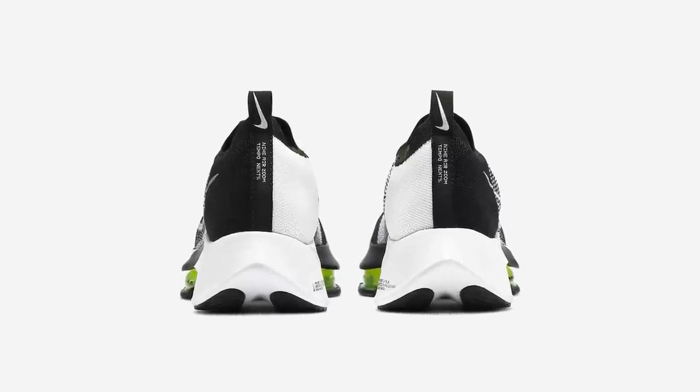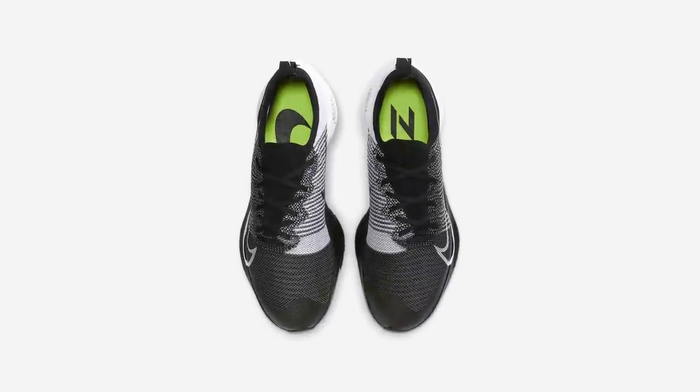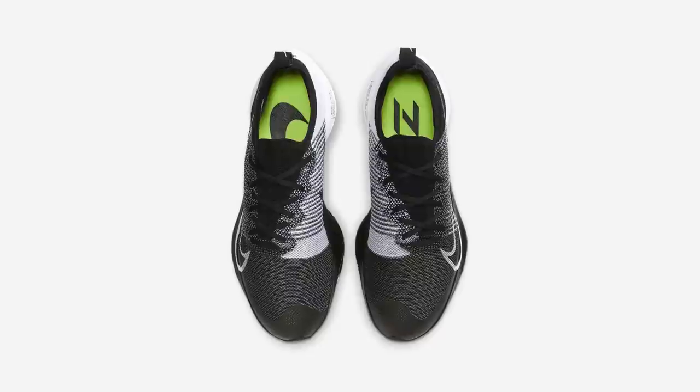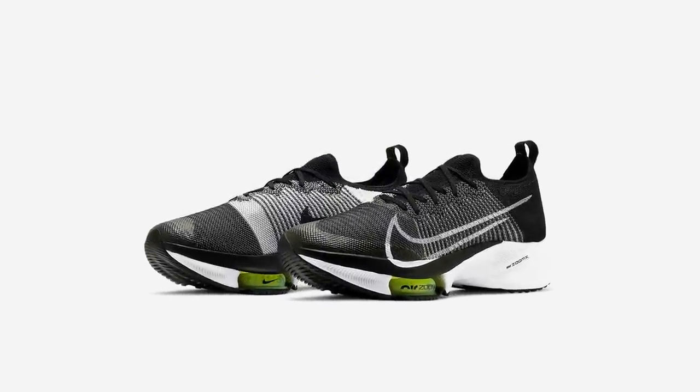And number 3, Air Pods under the forefeet. The Nike Air Zoom Tempo Next mixes durability with a design that helps push you towards your personal best. The result is a shoe built like a racer, but made for your everyday training routine.